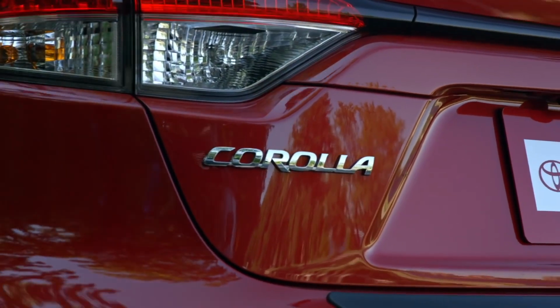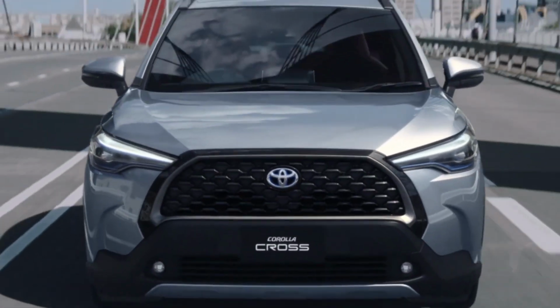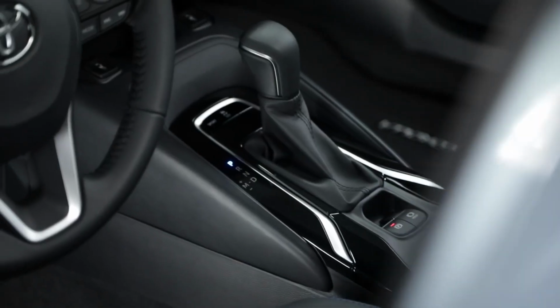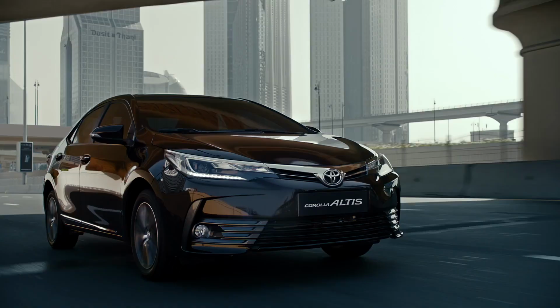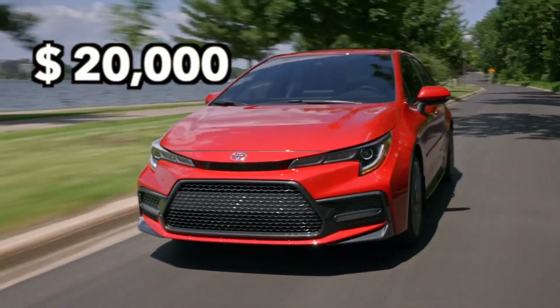The Corolla comes in the form of a hatchback or a sedan with 4 doors. While all Toyota motor cars are equipped with the Toyota Safety Sense suite and exciting features, the 2021 model looks even better. They have a fuel-saving engine and Android Auto that comes standard with all vehicles. The starting price for a Toyota Corolla is $20,000 US.